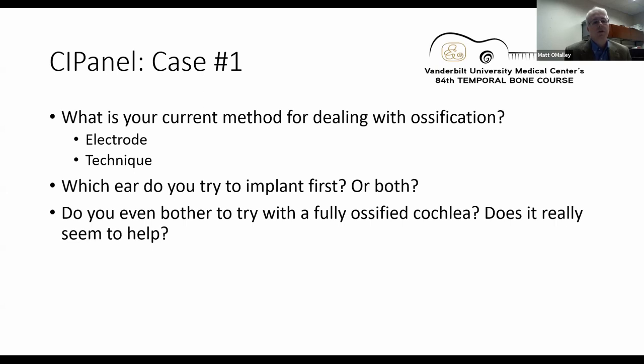Even in people I've done some bilaterals very close to the time of meningitis, where we got on it very quickly. We were able to get good insertions on both sides, and they just do worse than average, has been my experience, similar to what we had presented in that paper.